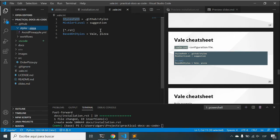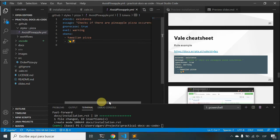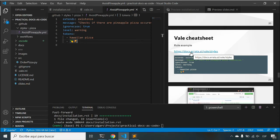Also, which kind of files should we apply those rules to? For example, we only want to apply them to markdown files or reStructuredText files, and the styles that we will be loading. We are going to load the Vale style that provides basic spell checking, and also we are going to define our custom set of styles. For example, we call them pizza, and we will be defining some rules. We have defined here a rule that checks if there are pineapple pizza occurrences in our documentation, and shows a warning, because there are some people that don't like this kind of pizza. It's not my case, but we want to raise a warning if someone writes these 2 emojis together or Hawaiian pizza in our docs.